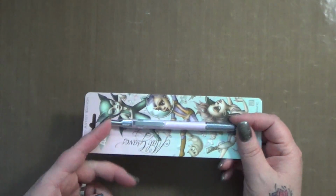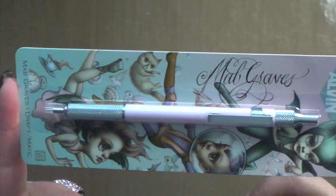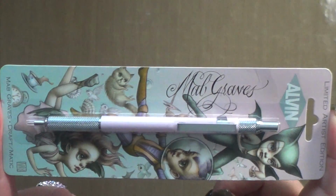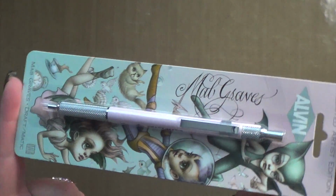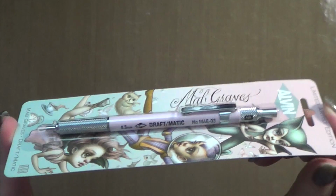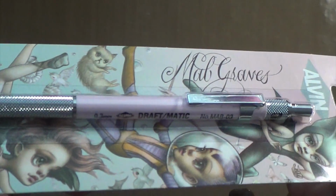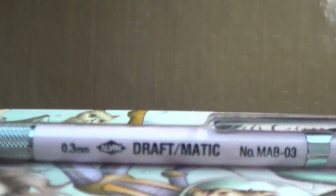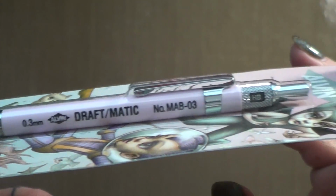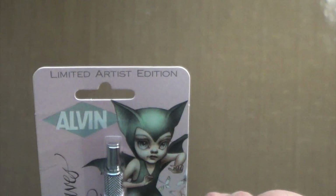So I'd been on the lookout for those things, and then I saw this drafting pencil. It's a Draft-O-Matic. That is a special edition. It was a new product when I saw it, which would have been, I think, last week or the week before. And of course, it is a color that I love, but it's the size that I wanted. It's that 0.3. That's what this person used and seemed to do really well with, so I wanted to try it out. Now this is a limited edition.